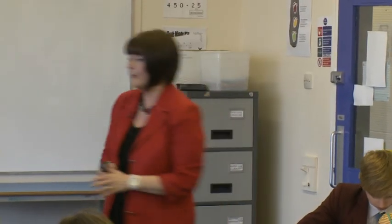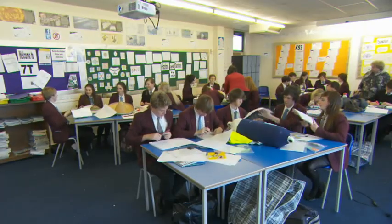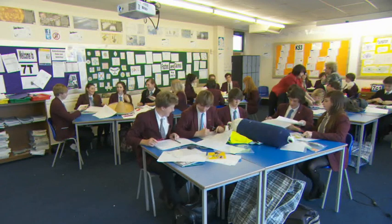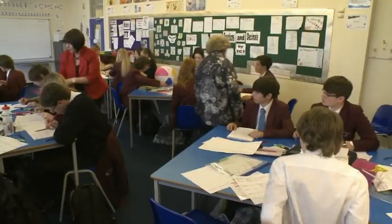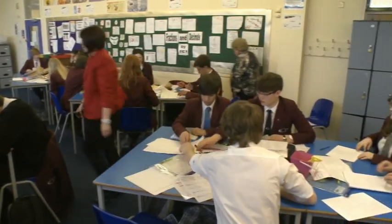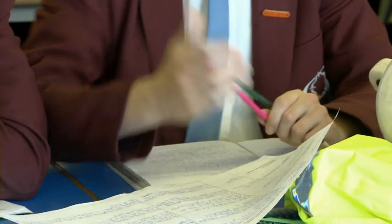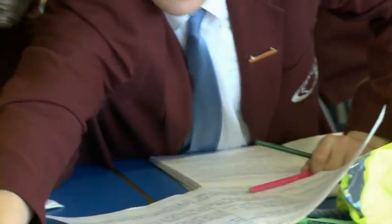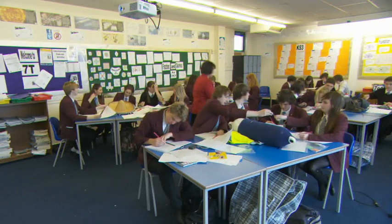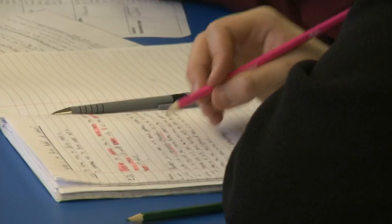So using the green and the pink pencils, can you very quickly swap work and underline geographical terminology and connectives? Go for it. Swap paper and go for it. Oh, you've got green and pink. Is that the question? Yeah, that is. You need another green. I've got extra on this table. There's some more greens.